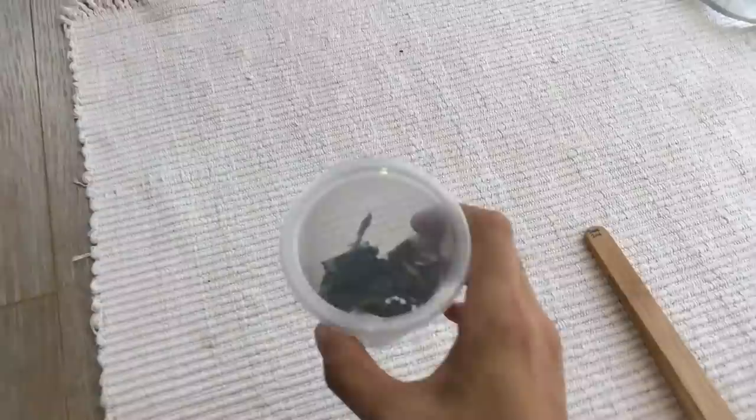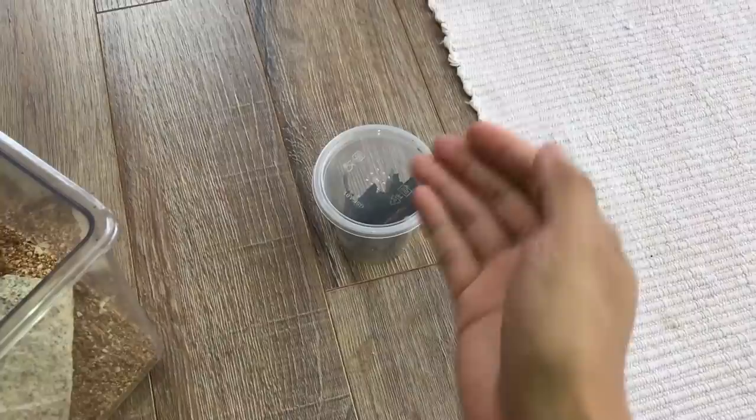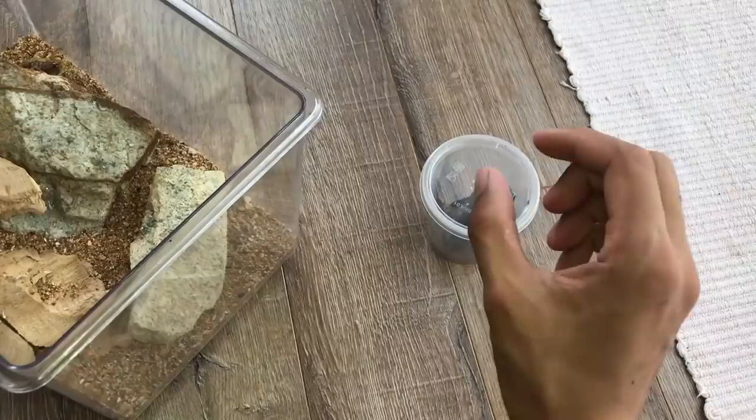But I don't know, guys, like I said, let me know in the comments what you think these guys are. I'm probably going to release them anyways because I'm not really sure what these guys eat. I'm pretty sure they eat whatever scorpions eat, but way smaller. Maybe they eat springtails or isopods or something like that. But I don't have access to those feeder insects, so I'll just release them. Like I mentioned, let me know what you think these guys are, because they look a lot like scorpions just without the tail and the stinger. I'm genuinely really curious, so I think we should go release them.